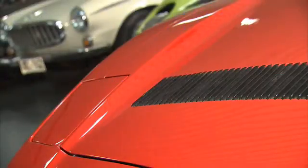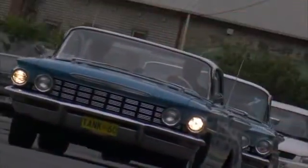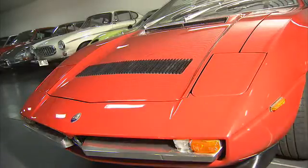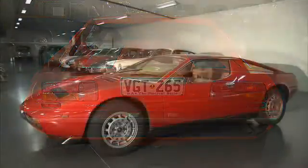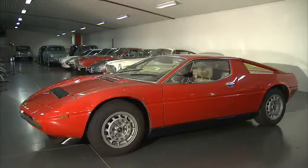Next on CC, Classic Cars, we reveal the Know Your Chrome mystery car and then go for a cruise in some classic American monsters. So how well did you know your chrome? If you said it was a Maserati Merak, you would be right. Introduced in 1972, the V6 Maserati Merak was a cheaper, lighter and less powerful version of the Maserati Bora.